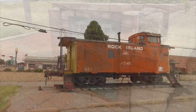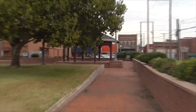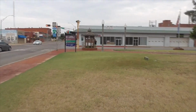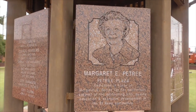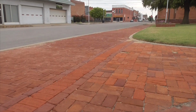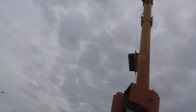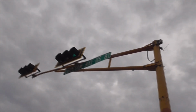Look at that caboose. We have a cute little park here called Petri Plaza, 1993, with a gazebo over here. Sit out here, enjoy the park. Got a little information gazebo up here too. Here we have Margaret E. Petri of our park. And all these bricks here, these are all the original bricks from all the sidewalks around town that were dug up and then moved over here when they kind of grew the town farther. Anyway, this street light up here, this is original street light from the old business district, moved down here at the park.